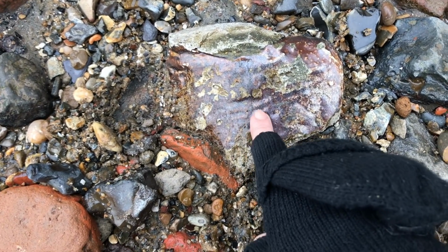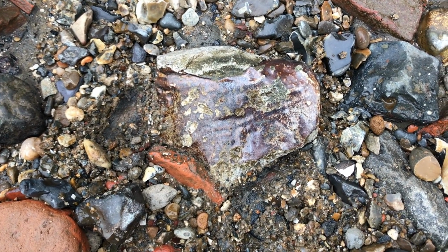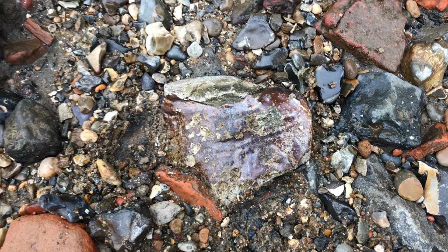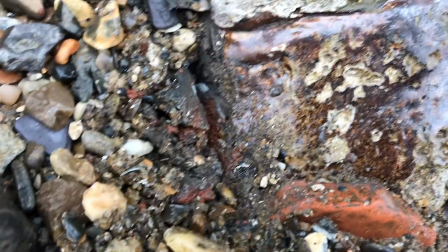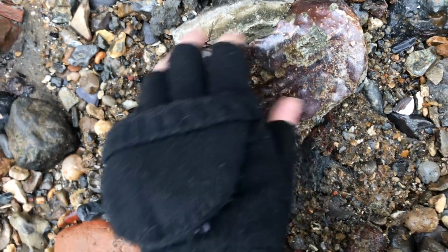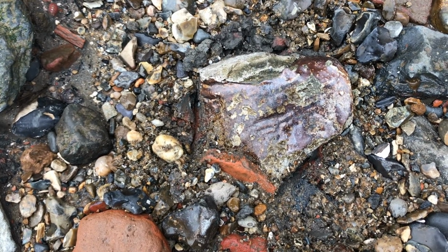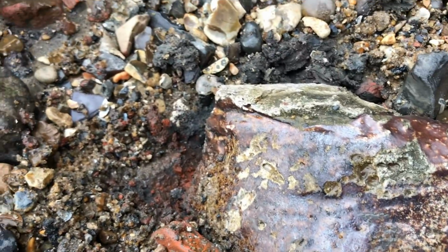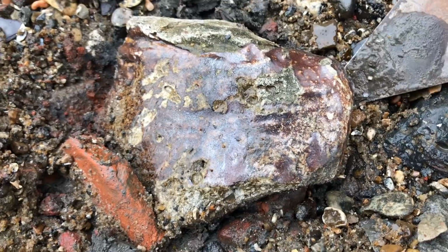I'm going to work on getting this out so we can have a look at it. But that, so far, is my find of the day. Believe it or not, because it looks pretty ugly and rotten, but it's a special thing. Now, obviously, if this is way too deep for me to dig out, because we're only permitted to dig to a certain depth, then I will leave it here. But that's a very cool thing. This is where I've got to so far. I'm going to give it a little bit more of a dig.